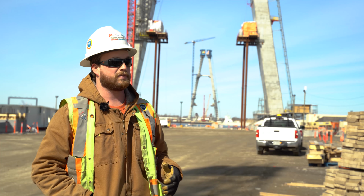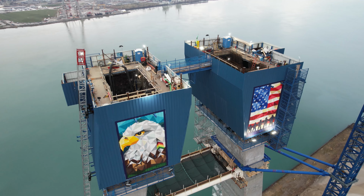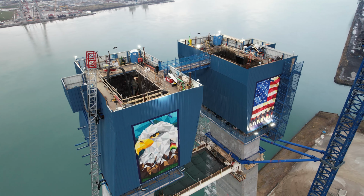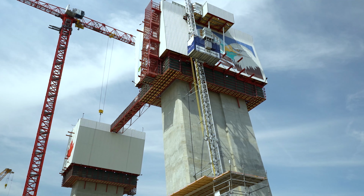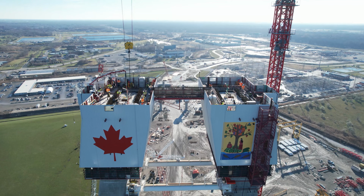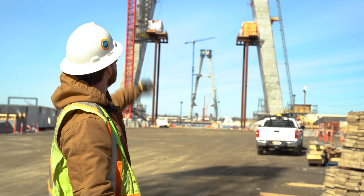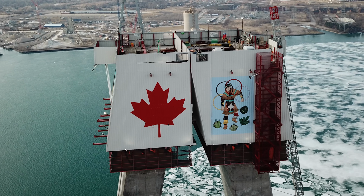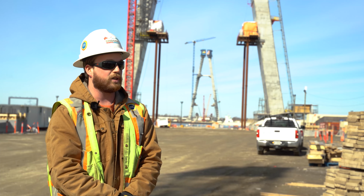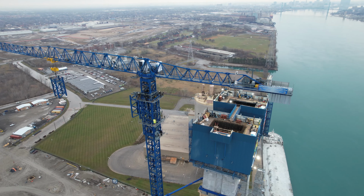As we know, access for a structure like this is kind of awkward, so they came up with this jump form system, which gave us access to do concrete, rebar, and formwork, and it's a self-climbing system. We have a temporary elevator actually attached to the system from the ground up. We had a catwalk that linked the two together, but now obviously you can see the towers are very close together, so we just created a small little platform. A tower crane was used just to service both tower legs to lift materials such as rebar into place.